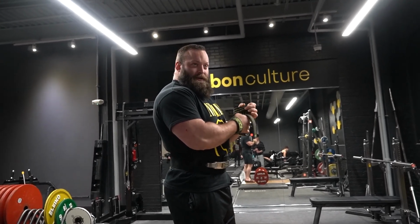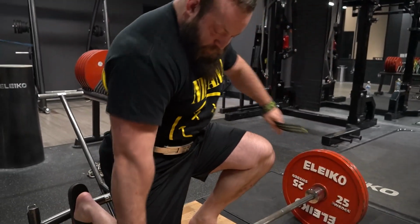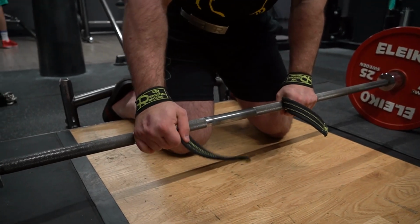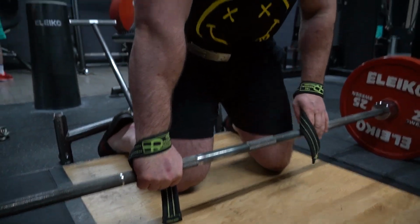If you want to bring the camera up so they can see this. I'll get down on my knees for this one. Dude, my quads are killing me. So, under the bar, grab it. Wrap it once, done. As long as you're holding it, it's not gonna go anywhere.